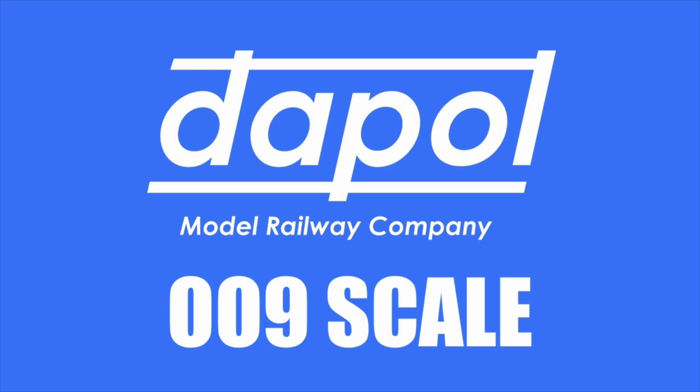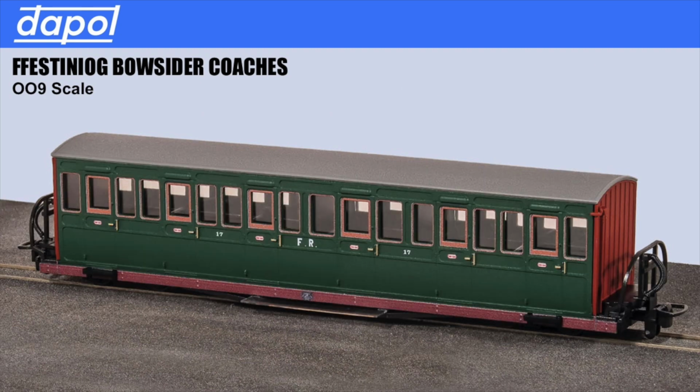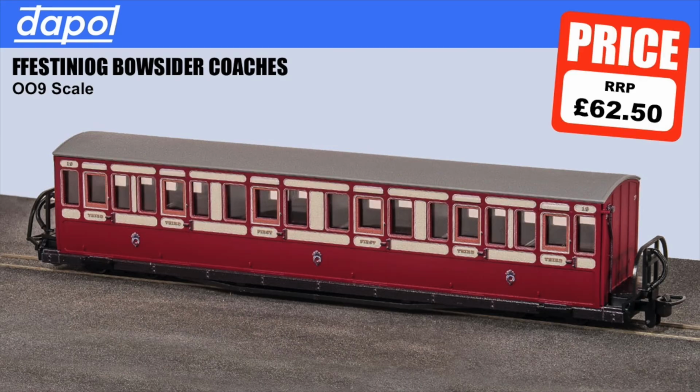And sticking with Dapple but switching to OO9 Scale, they have just shown some new bow-sider coach models. These are modelled on coaches which are operated by the Festiniog Railway. 2 livery options, the red and cream or the green so-called Colonel Stevens livery are being offered, and this will be applied to numbers 17, 18, 19 and 20, so 8 models in total. Available this quarter, so any day now, at an RRP price of £62.50 each.